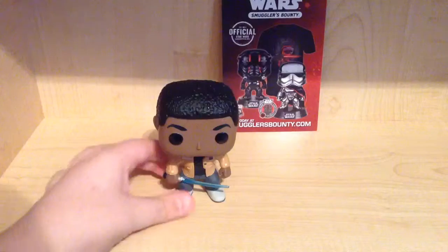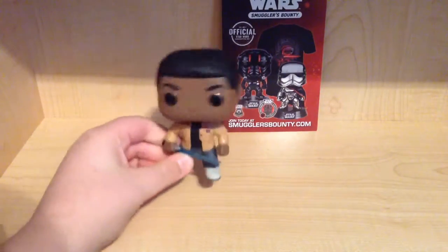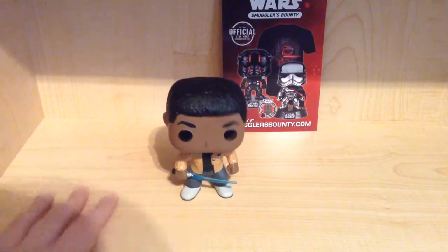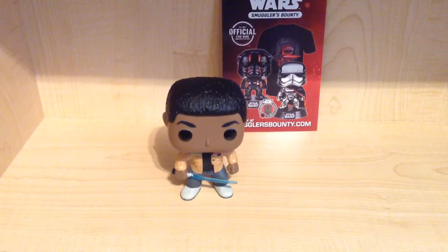But otherwise, if you do see this pop, I definitely recommend it, because if you like the movie, you just pick it up. Although I like Rey, much better than Finn, because Finn's just, I mean, I don't know. Finn is not really a fun character for me. I think they could have done more with him, but I like how he was a Stormtrooper, and then if you see the trailer, he doesn't become a Stormtrooper anymore. So, I do like the character, but I think they could have done a little bit more.